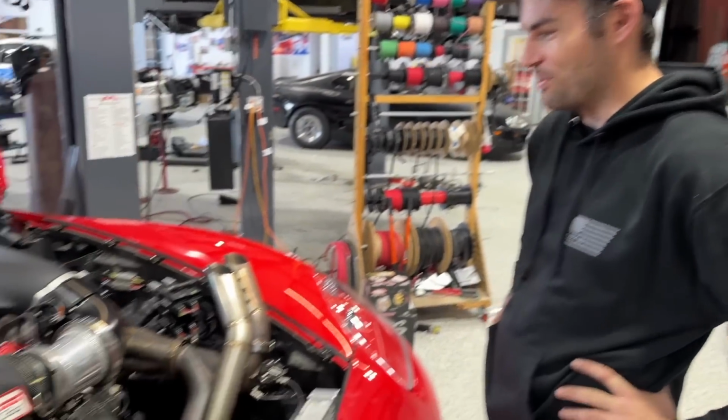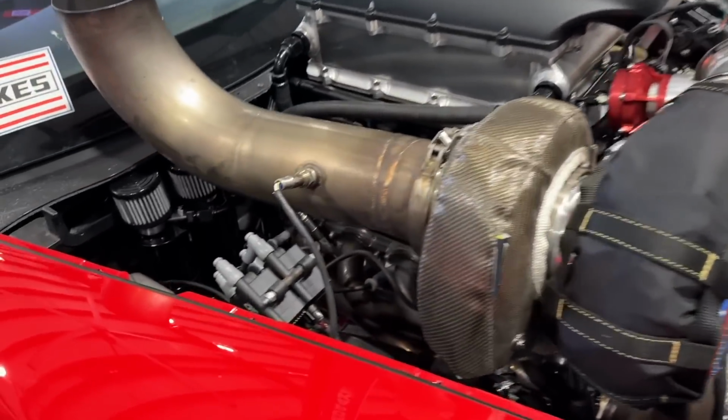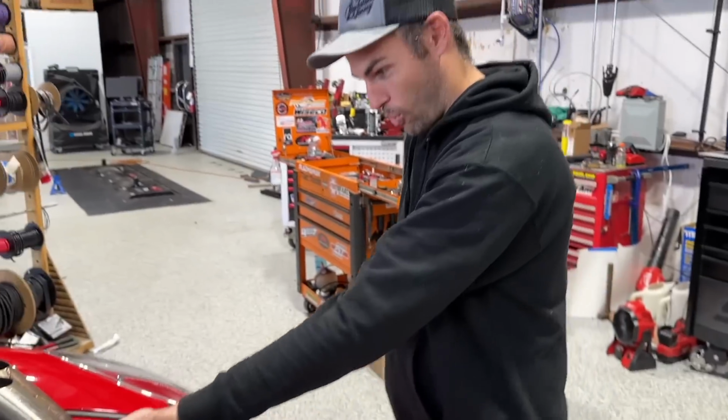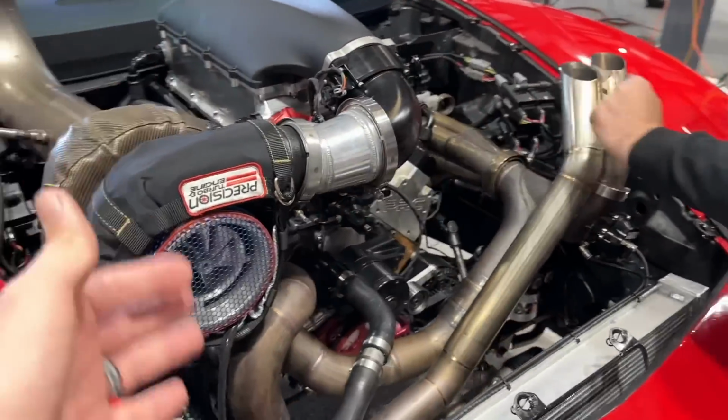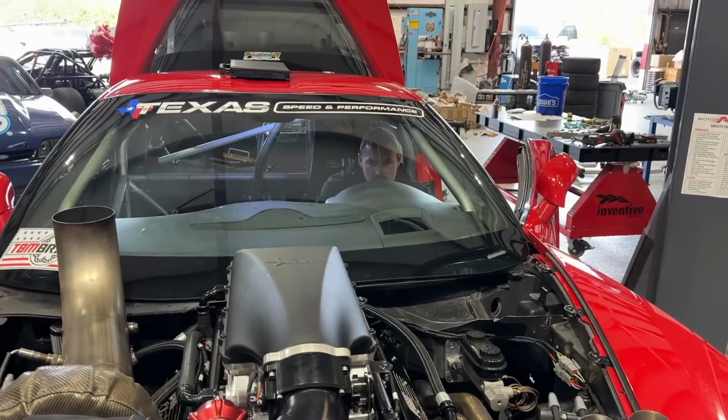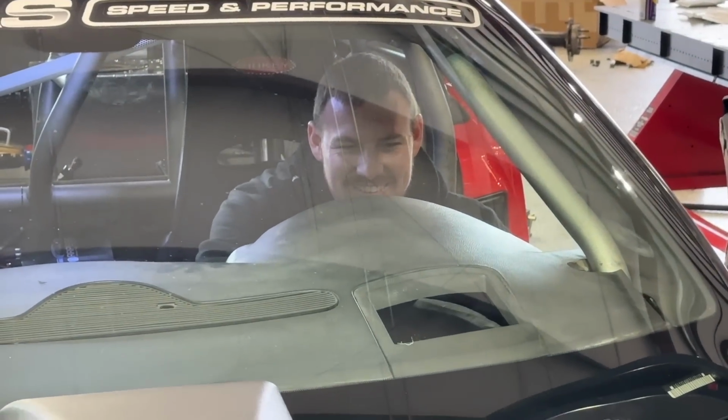It looks clean, dude. We're dialed in, which is nice because look, there's our throttle bracket. All that stuff just kind of bolted back together. So getting Ruby back together wasn't that bad besides the wiring. Our boy Zach just wrapping that up. Look at the focus face going on in there.